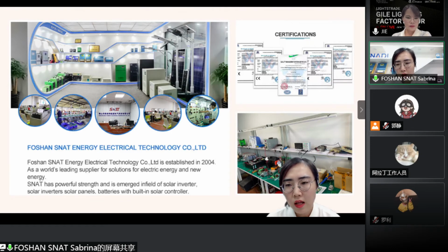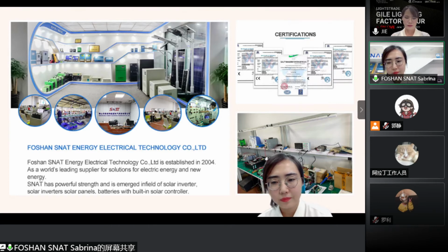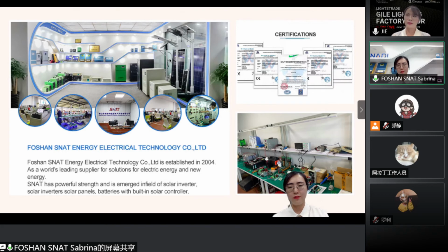All of our products are certificated by CE and ISO. If some special certification is required, we can also do it for customers, depending on their demand. And at the right corner, we can see a desk. It's a testing desk. Usually, our engineers will study the software here.